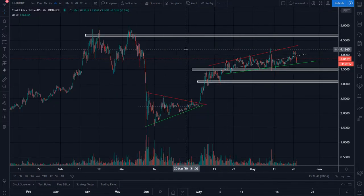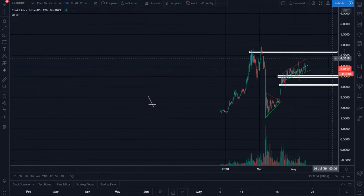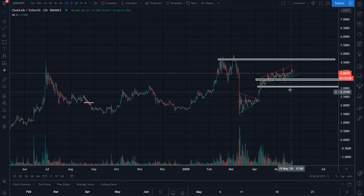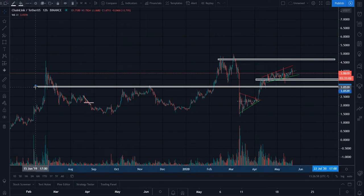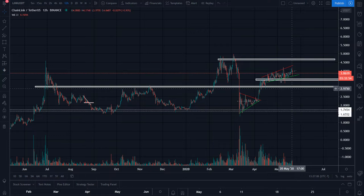Not a whole lot to talk about on Link because I just don't really see anything that I want to trade. But if we are looking on the long-term time frame, we do see that this major level of $3 is a key structural zone, as we can see right here. And then we got a major level of support also at around $1.75 as well. But I don't really see anything that I like trading, so I'm not really going to be doing anything for Link right now.